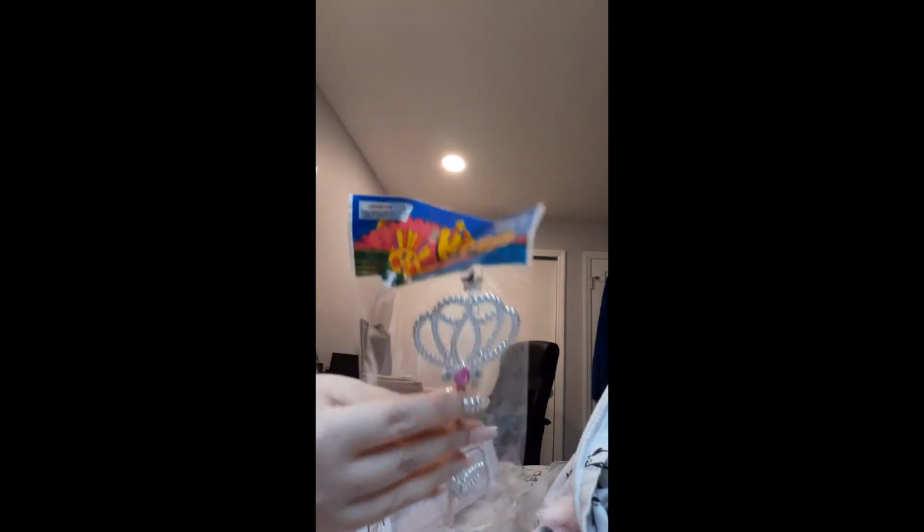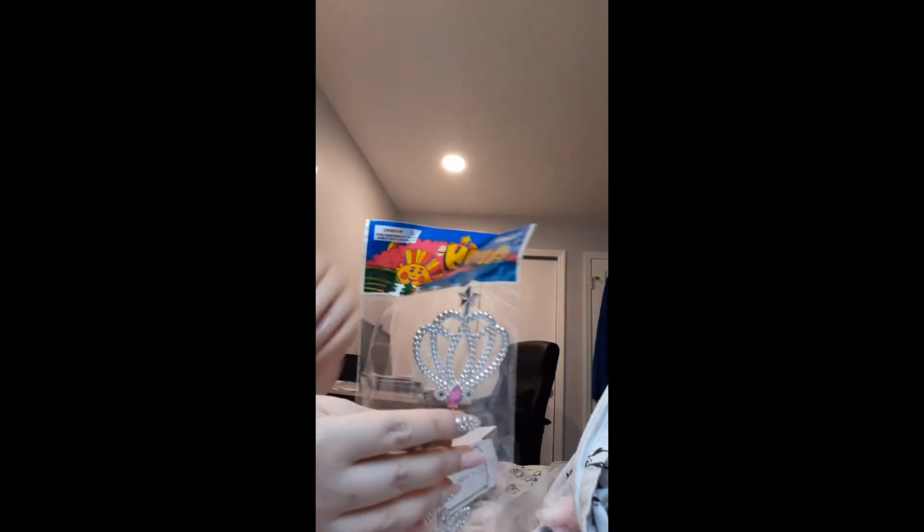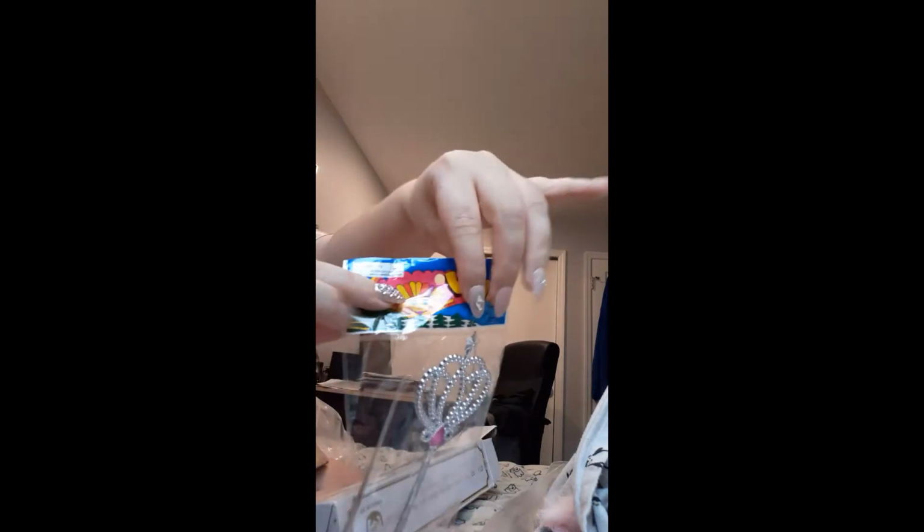What else? We have the same scepter and crown from before, and it says Amy on top with a really creepy sun. That is awesome. You see that? It's like nightmare fuel.